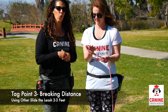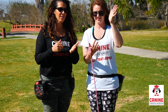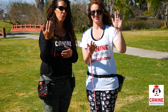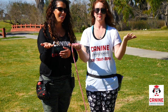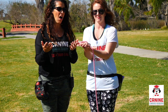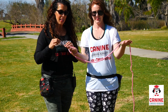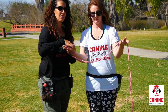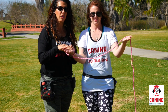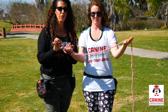And to do that, we're going to use the non-handle hand, your breaking distance hand. In this case, this is Julie's left hand. She's going to pretend she's serving a few drinks. And using her breaking distance hand, she's going to slide the leash approximately 2 to 3 feet. This is the breaking distance of holding your leash. So tag point number three is breaking distance. You should see about 2 to 3 feet.